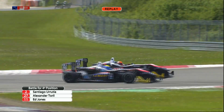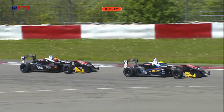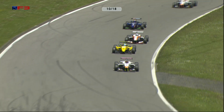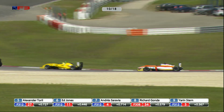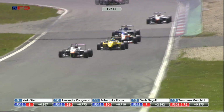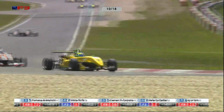This was Toril trying to get past Urrutia into the chicane. Nice driving from the pair of them, giving each other sufficient space. No opportunity for Toril to gain ground. So here is Dennis Nagulim in 12th. He's got Tommaso Mencini and Vicky Piria just behind him. It's Piria looking to the inside of the bright yellow car of Tommaso Mencini. Mencini currently 2nd in the copper class. The car 3rd in the copper class is the blue car just at the back of that train. That is Cameron Twynham.